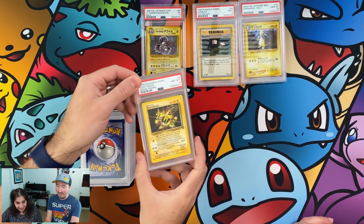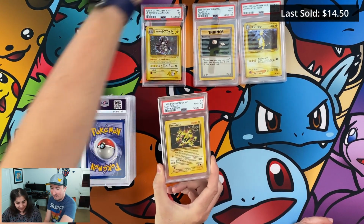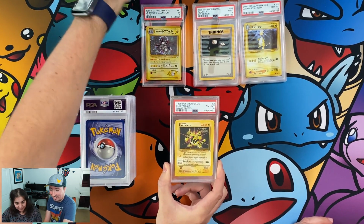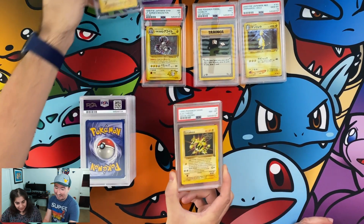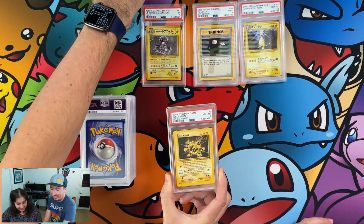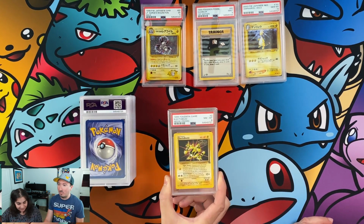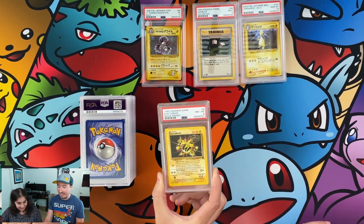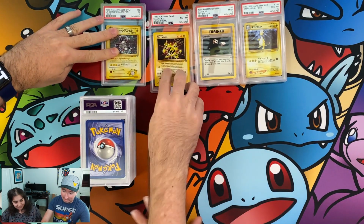Another Electabuzz. So I have a whole stack of them here as well. I even have a CGC one of these as well. I have a lot of these Pokemon first movie cards. I don't know how I ended up with so many of them back then, but they're cool to have. And this is an 8. I don't think this is the best score I've had, but it's still pretty good. Is there going to be more movie cards in there?